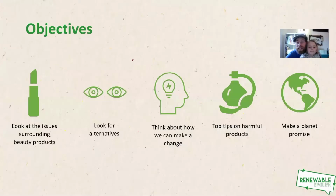So then, let's have a look at today's objectives. We're going to look at the issues surrounding beauty products. Look for alternatives. We're going to think about how we can make a change. My top tips on harmful products. And make a planet promise, right? Yes. Good job.